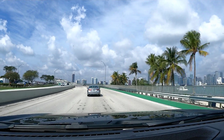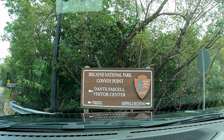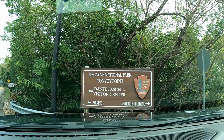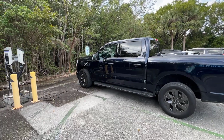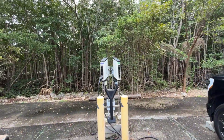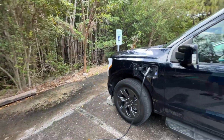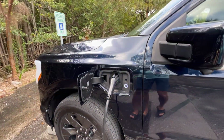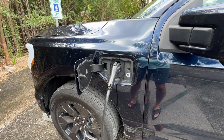So we headed back across the causeway to Miami and then on further south to Biscayne National Park. Interestingly, most of which is actually underwater in Biscayne Bay. At the visitor center parking lot, they have two SemaConnect manufactured Blink charging network chargers. Got one of those going. It's about 6 kilowatts, 6 or 7. It's not going to do a ton, but every little bit helps. We've got to park anyhow.